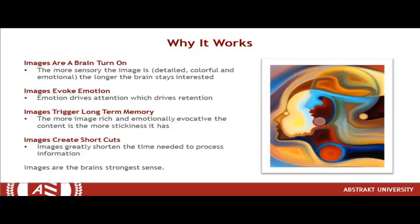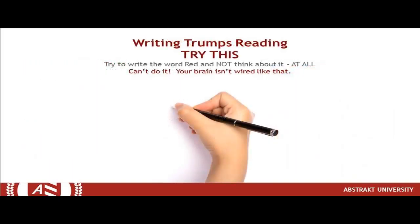So think about it for a minute. The brain prefers images over words. They evoke emotion, long-term memory, and create a very quick link back to content. So the next trump is writing trumps reading, and it's absolutely the strongest of the trumps.